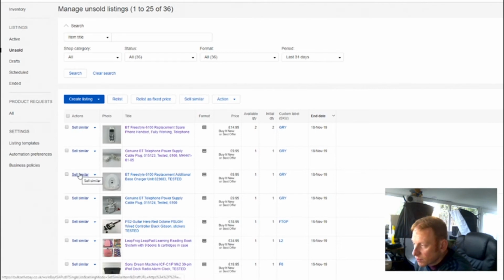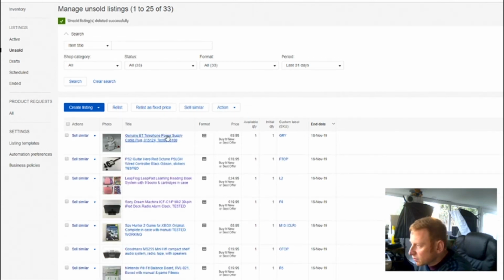Now it's important to go ahead and remove these now from your unsold items. So you just highlight them again, click action, and then click delete. I will get round to doing the same with all these other listings that are in the unsold items here.